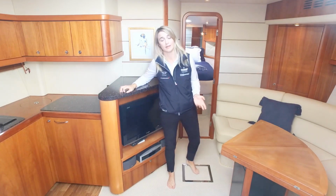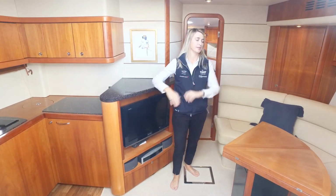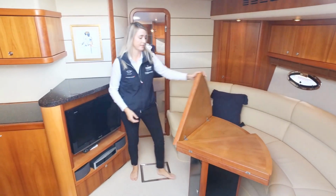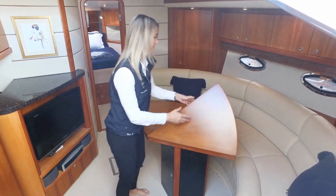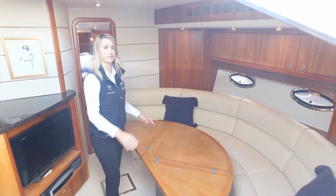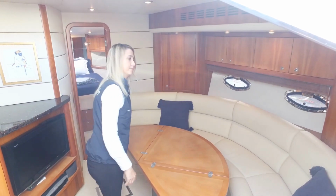We're down in the accommodation area now, so we're in the Saloon Galley. Over on the starboard side you've got the saloon, really nice walnut interior, satin finish, so nice, modern, very cosy but luxurious feel. This table folds out and you get this semicircular design table, which is great for indoor dining. If you want a coffee in the morning, it's very comfortable for that.